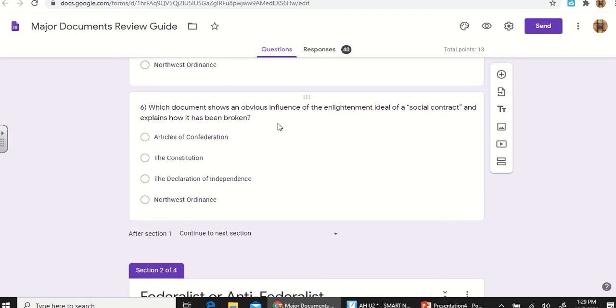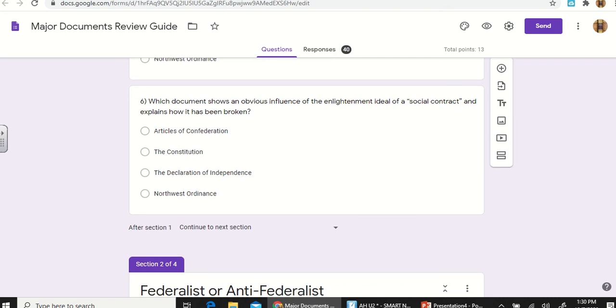Which document shows an obvious influence of an Enlightenment ideal of social contract and explains how it has been broken? Well, that is the Declaration of Independence, because Thomas Jefferson basically explains in this how the British government broke their social contract with us, and that's why we're entitled to declare our independence.